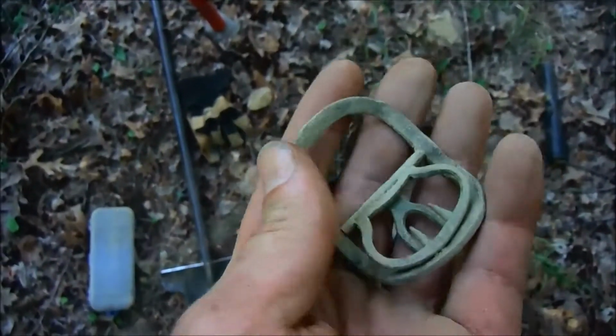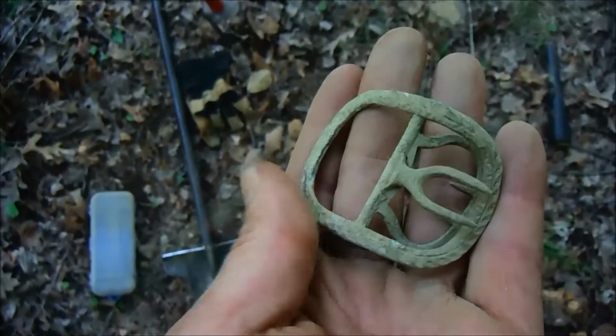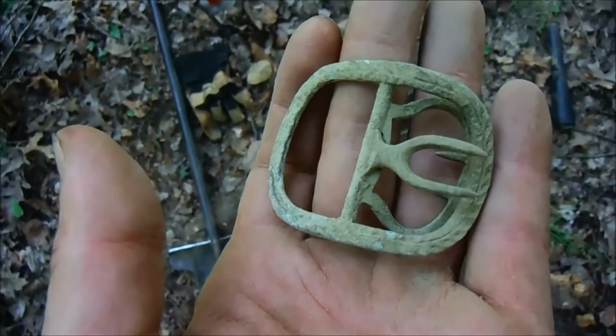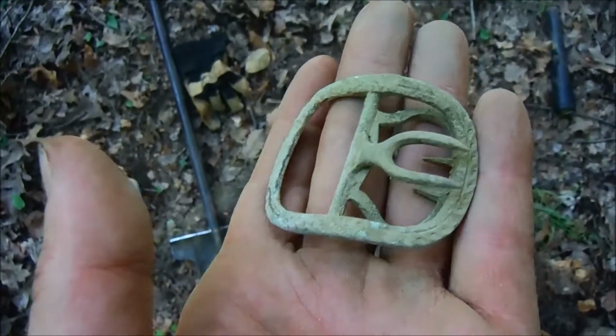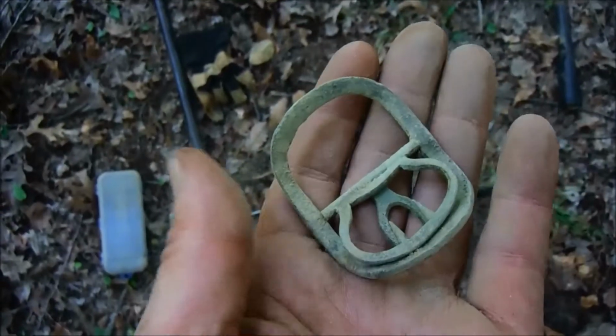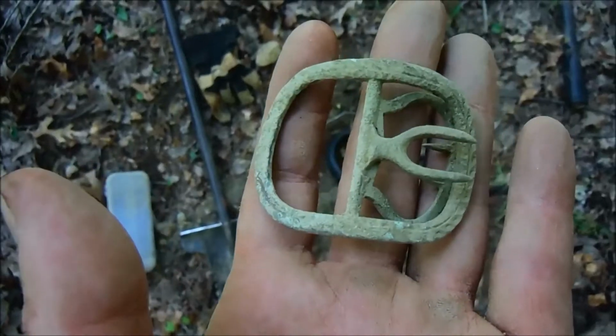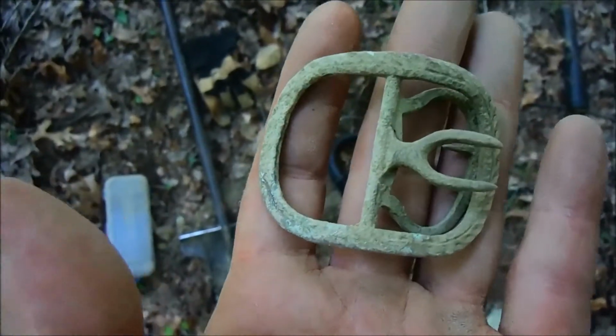Love finding shoe buckles. Complete brass one. Tongue and cheek is all there. The only thing is the pin is frozen. The pin is jammed, so it doesn't swivel right now. I might try to loosen it up at home, but I'm not going to do it out here in the field. Nice find. I'm psyched. This site's pretty quiet though, huh? Yeah, it must have been hit a while ago.